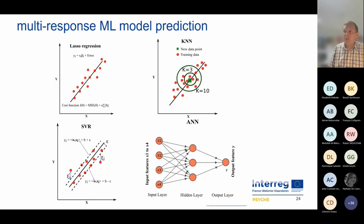So the various kinds of models that we have used were the lasso regression, which is essentially a model which is linear in the parameters. A second one was the k-nearest neighbors type of model, which is essentially determining the value at a certain set of operating conditions from the k nearest neighbors that are contained in the training data set, k being the number of training points that is considered.